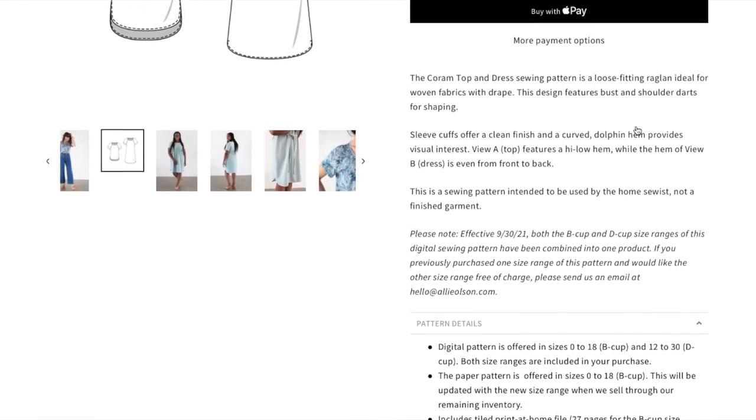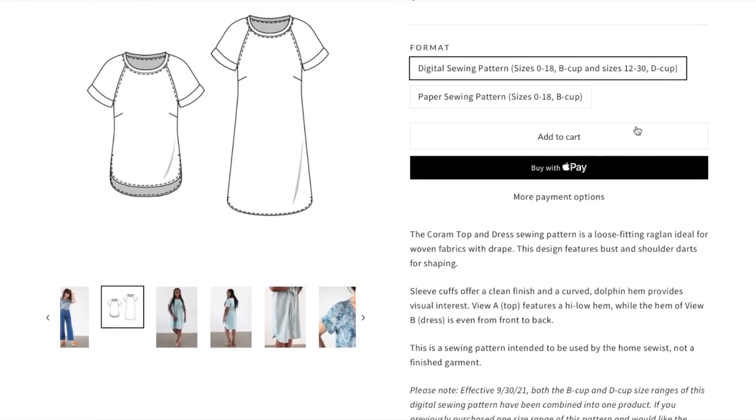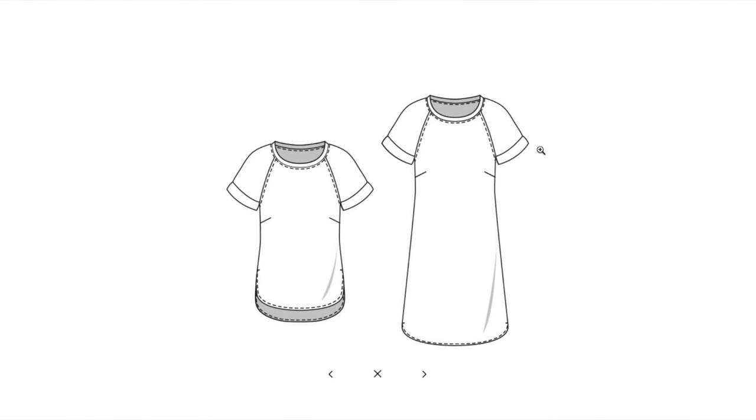Yeah, I think for the top, you can absolutely get away with lightweight wovens. For the dress, you might want a little bit more heft and weight to it just to conceal, you know, lumps and bumps and things going on underneath. But super cute detail again with the raglan, and then you've got kind of like a neck band, I guess, and then the sleeve cuff and the bust darts and the curved hem.